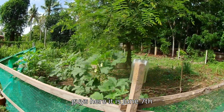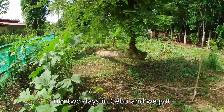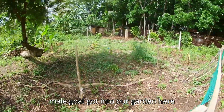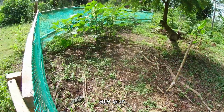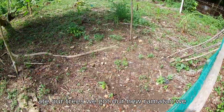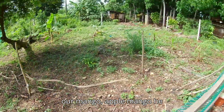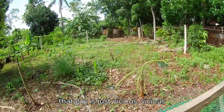Hey guys, here it is, June 7th. 2 days in Cebu, and we got back and I got a report that the male goat got into our garden here, and he ate our trees. We got our new rambutan we put in here, our apple mango. He got my bananas. He got the corn stalks. That guy is just vicious.